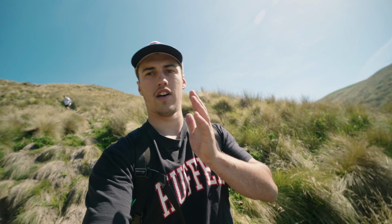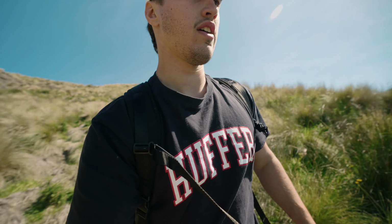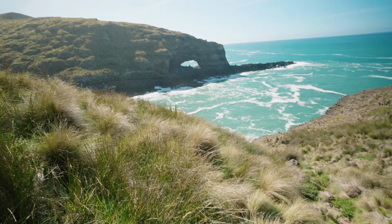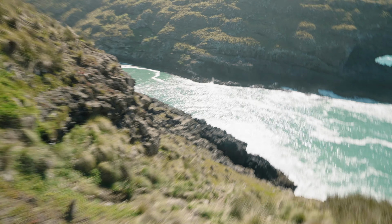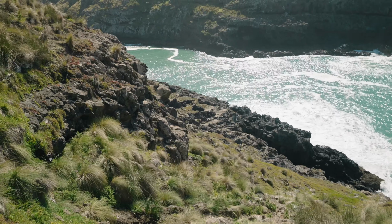So we're currently just going down, trying to get in a good position. It's vital that I've got a clear line of sight with the drone, so that I always stay in the range of connection. So we're just coming down quite a sketchy part, but yeah, that's the hole just there. So down there looks like the perfect place for a takeoff spot.